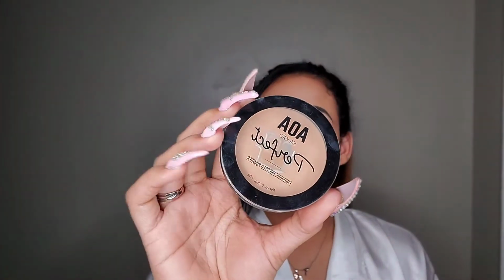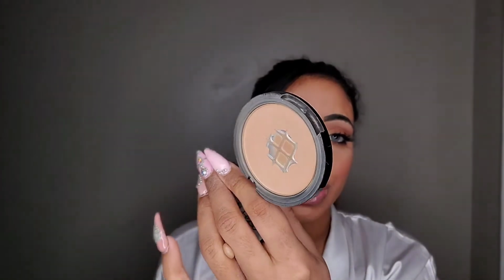So the last powder that I have is from AOA Studio. This is their Perfect Finishing Pressed Powder in the shade 158 Honey. And as you can see, I hit pan. This stuff is so good. I can't even believe it's just $1. I'm probably going to get a few more of these as backups because I need them at all times.